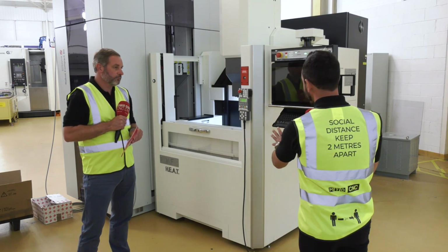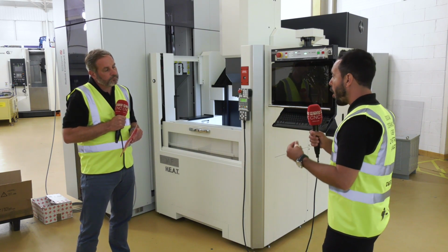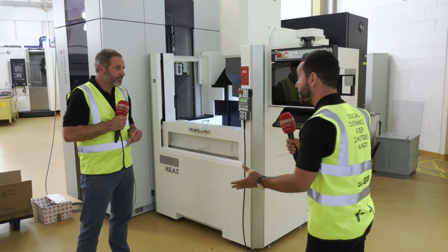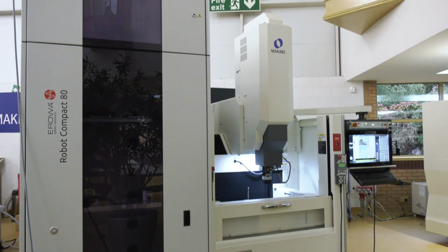Yes, Mark, incredibly high spec EDM machine. Now, I'm familiar with EDMs and the applications that they lend themselves to, but I've never seen one automated before with this Aroa system. It's palletised effectively. Yeah, I would say it's fairly new.